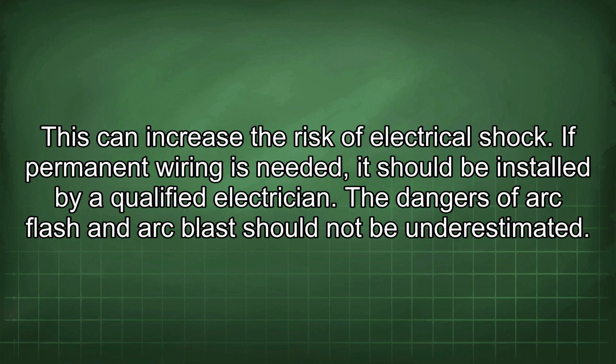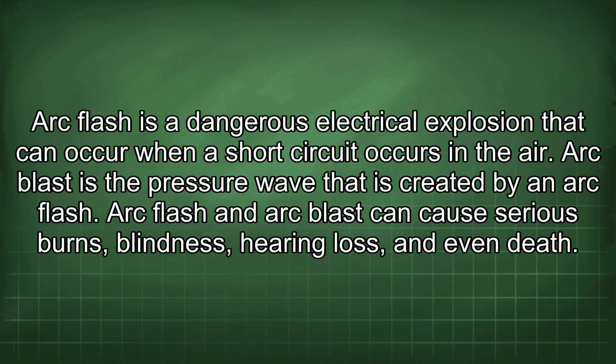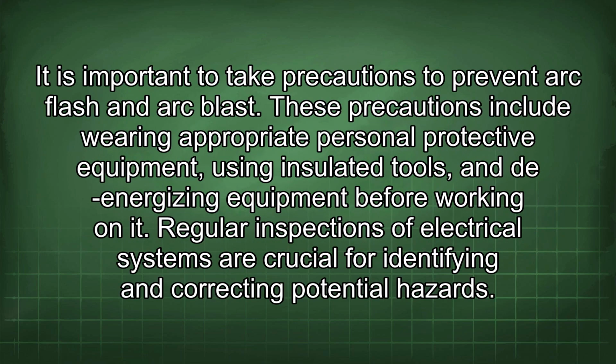The dangers of arc flash and arc blast should not be underestimated. Arc flash is a dangerous electrical explosion that can occur when a short circuit occurs in the air. Arc blast is the pressure wave that is created by an arc flash. Arc flash and arc blast can cause serious burns, blindness, hearing loss, and even death. It is important to take precautions to prevent arc flash and arc blast. These precautions include wearing appropriate personal protective equipment, using insulated tools, and de-energizing equipment before working on it.